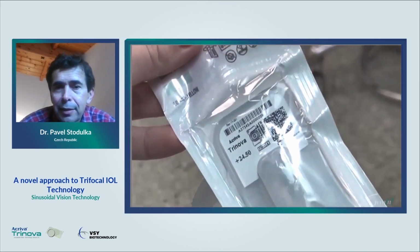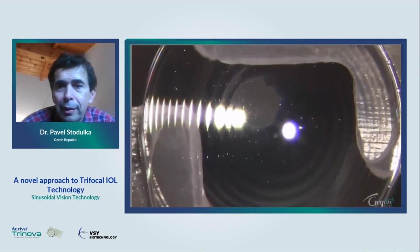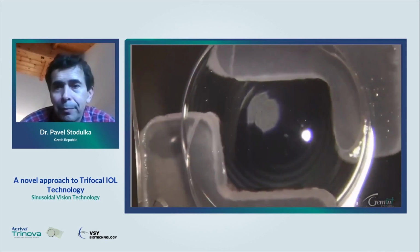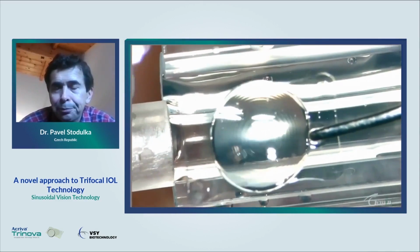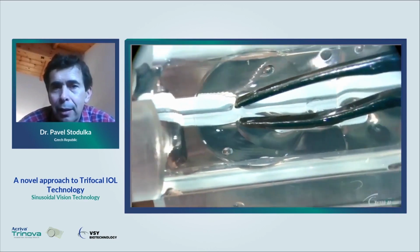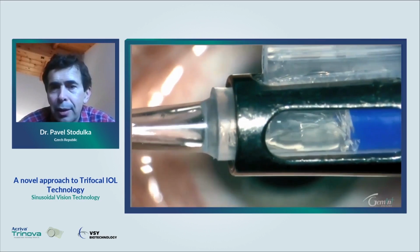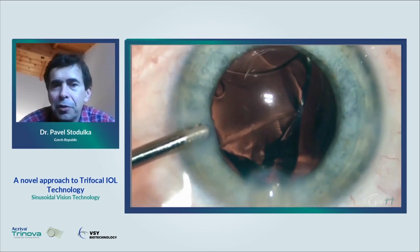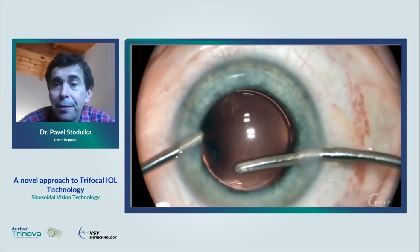So you see the lens in the package, and here I tried to visualize the sinusoidal 12 ridges on its optic under the operating microscope in our operating room. Take the lens out of the holder, place it into the cartridge along its longitudinal axis. There is OVD in the cartridge. We close the cartridge wings and push the lens through the cartridge in the injector. I like to use the band-assisted technique and inject the lens with no need to fill the eye with OVD.